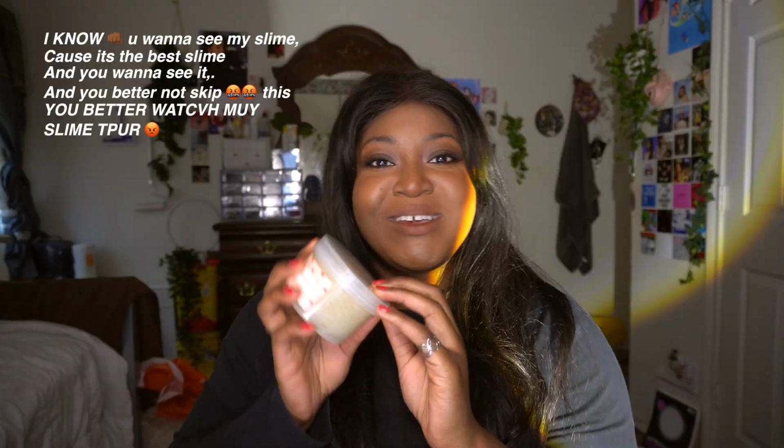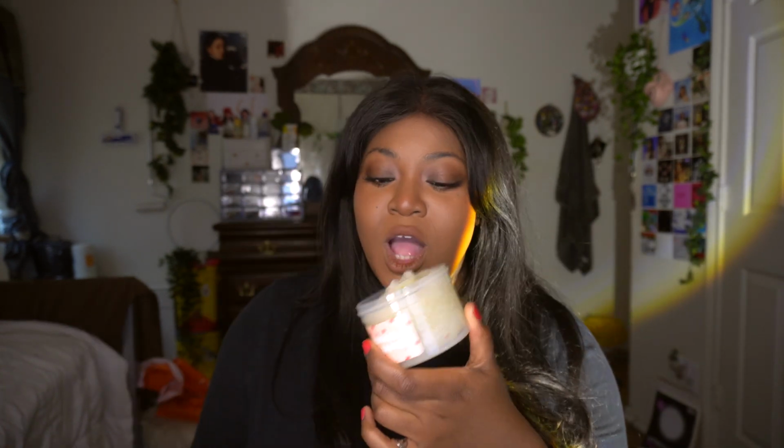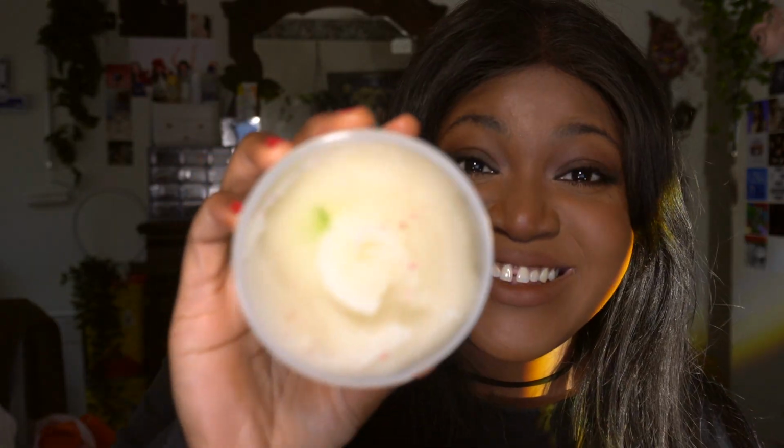Do you guys want to see my slime really quick? Wait, look at my slime. Homemade apple sorbet slime. Oh my god, I really like slime. I know that that's childish. A lot of people think I'm extremely childish, and you know, that's your opinion of me, but I like slime. Look at that. That's so fucking cute.